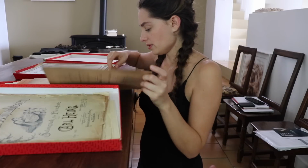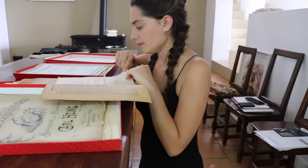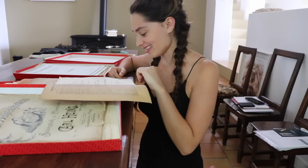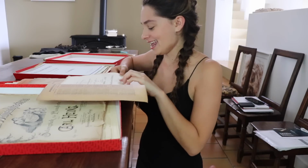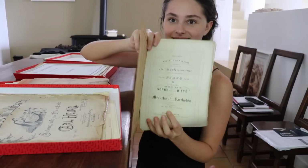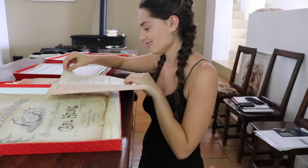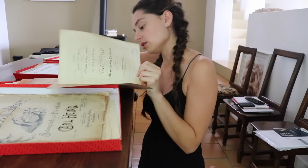What I noticed, first of all, is music scores used to be so much cheaper back then. This was 95 cents. 95 cents. Well, I guess back then it was a lot.